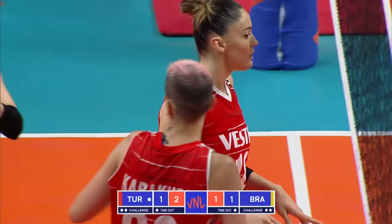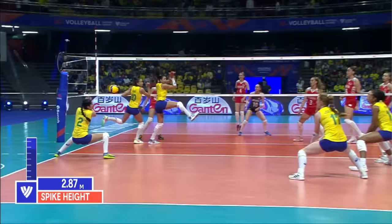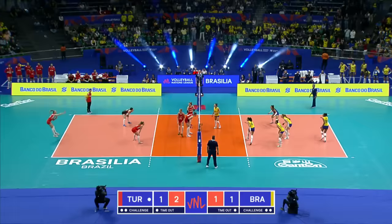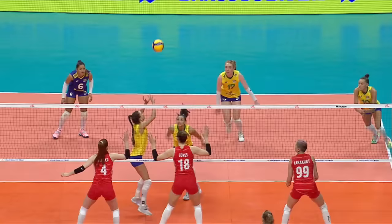The time I remember watching Ebrar Karakurt was the Club World Championship at the end of 2018, when she just didn't miss a shot. You just knew every time the ball was in her airspace, she was going to land it. Melia on serve, 2-1 Turkey in the third. It's taken a while, but now that swinging arm of Gabby is firing and finding the target each and every time.